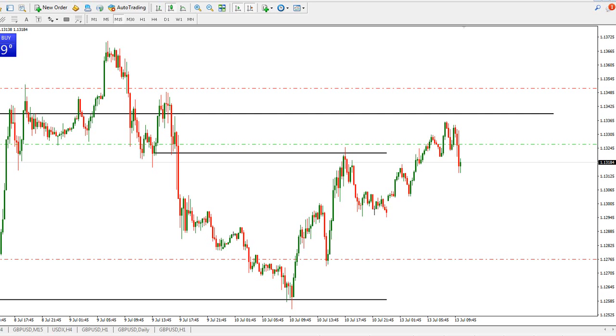I'm trying to get 1.1320 if I can on the short side. About 1.5 pips away from it. May still go a little bit higher, but I'm happy to just add a little bit more to this position.